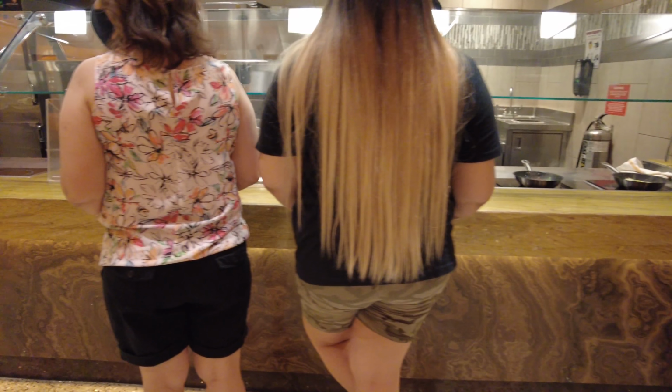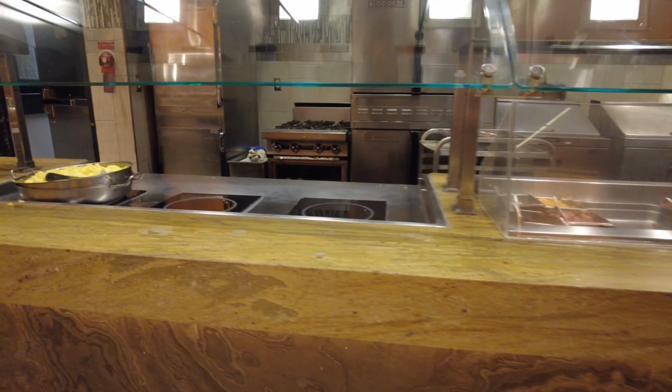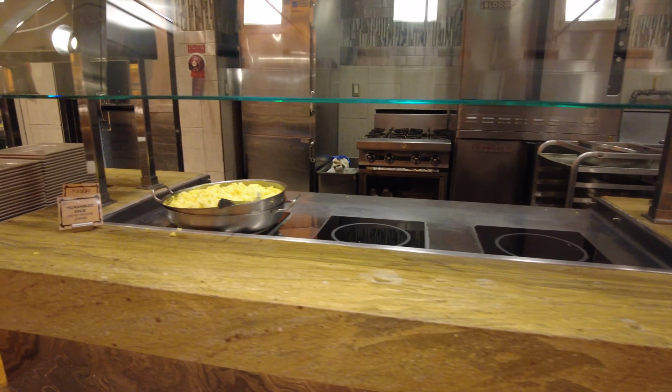We have an omelet station here. We're not gonna do omelet today. Have some scrambled eggs. Okay, we have some tacos here. Let's get a taco. Pork carnitas taco. We also have beef and lamb gyro. We're gonna take this. And my plate filled up again.